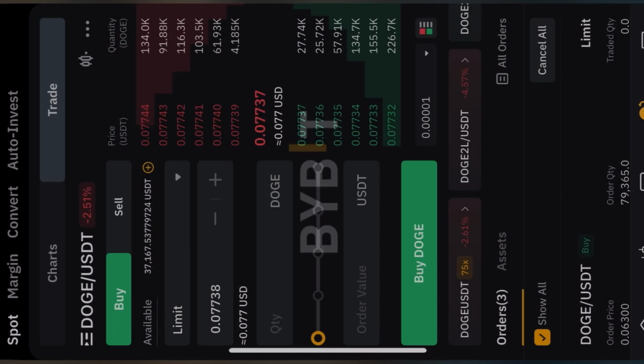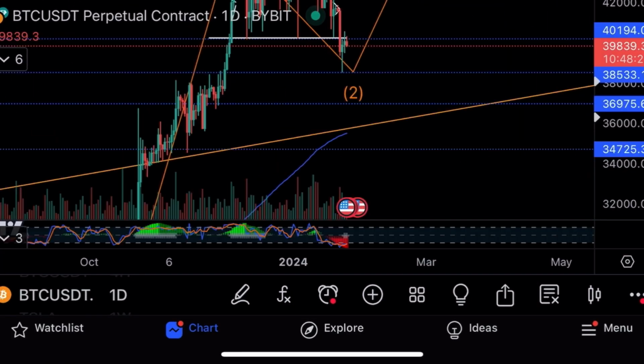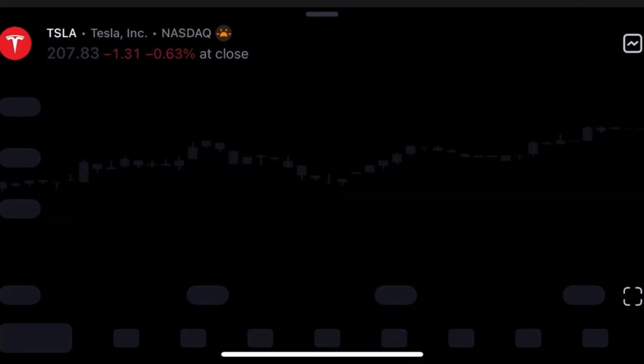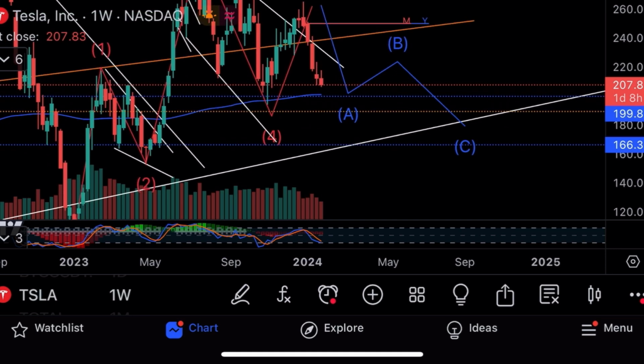Let's go quickly into Tesla. I bought Tesla earlier today. I posted it on my membership. You can click the YouTube button. I bought Tesla today, and these are the blue line buying areas I've got. This is what I think can happen.